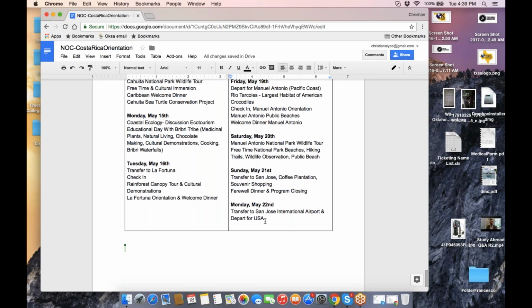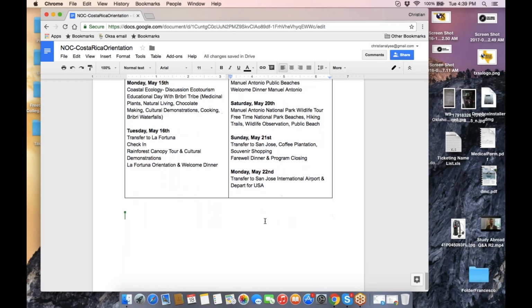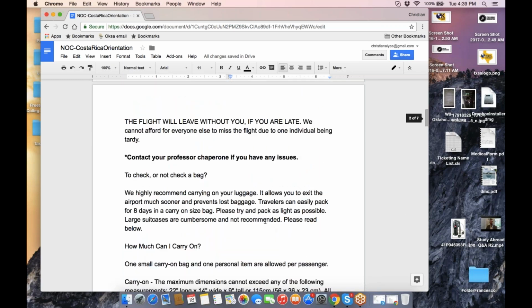We'll take you to the San Jose Artisan Market, where you can buy all of the souvenirs from around the country in one spot. They're more affordable there, and you can negotiate, you can haggle, you can get the best prices. Yeah. And then closing dinner, guys, say farewell. And the next morning we'll be going to the airport and headed back to Tulsa, Oklahoma. That is the itinerary, guys.